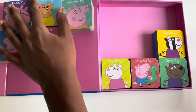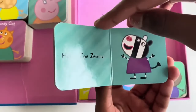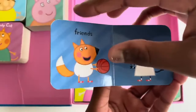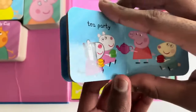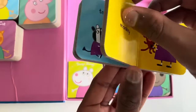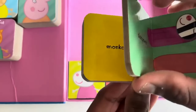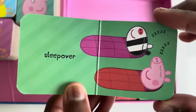Let's read Zoe Zebra. Hello, Zoe Zebra. Friends. Tea party. Monkey. Sleepover.